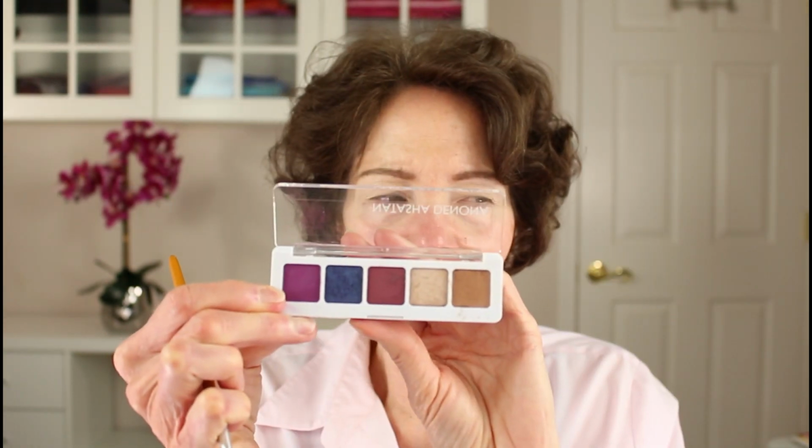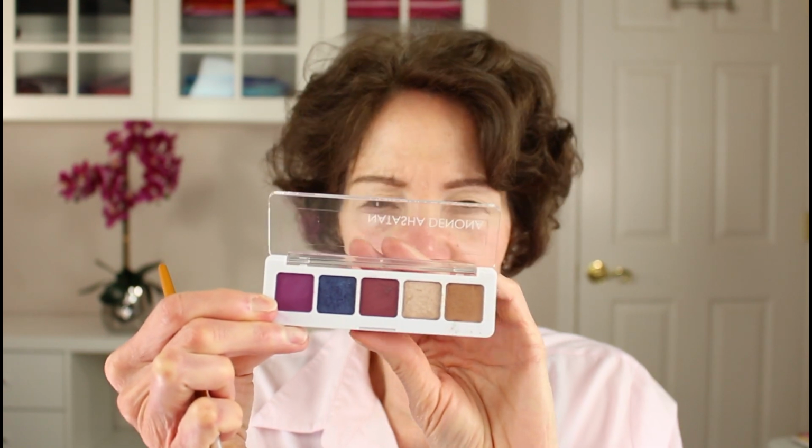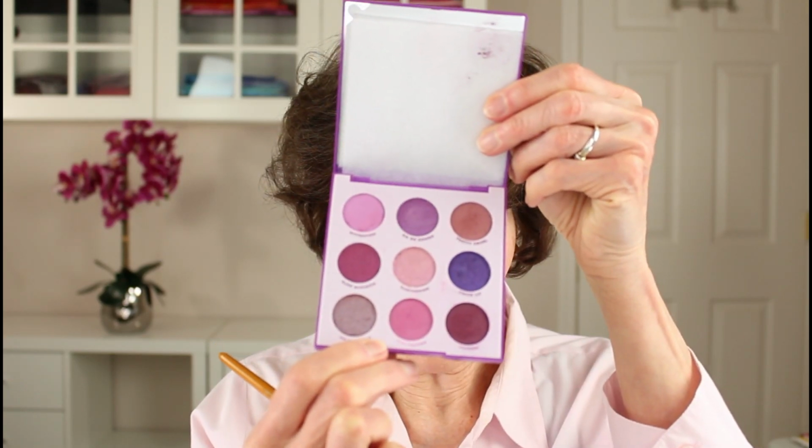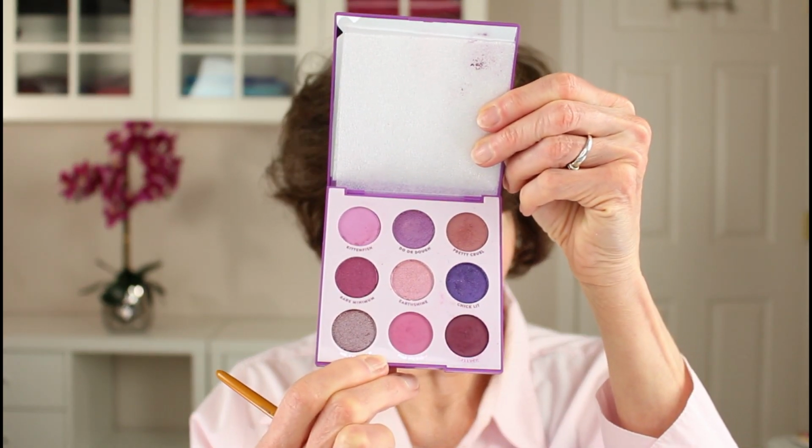I'm going to start off by combining Flint, which is right over here on the end, with one of the pink shades. That's the one at the bottom of this particular palette in the middle. So I'm going to combine those two because I want more of a pinky neutral color. We'll see how this comes out. You never know. Sometimes combining can create muddy colors. I hope that's not going to be the case.